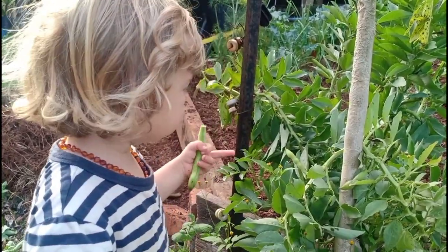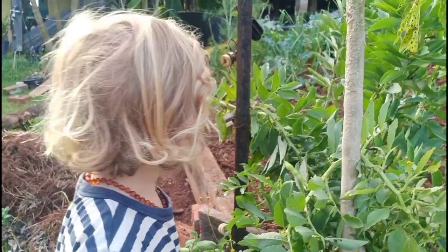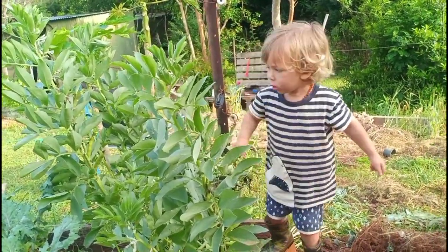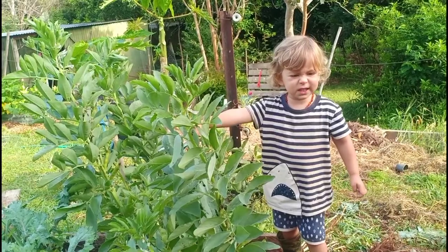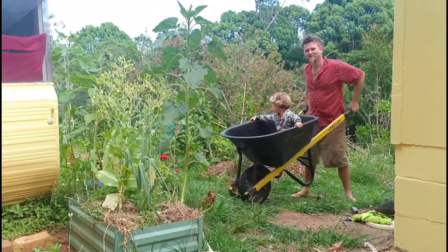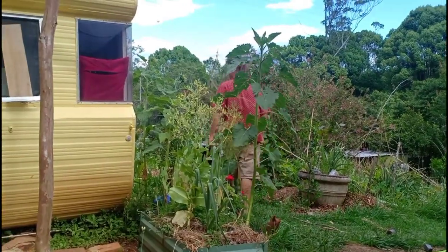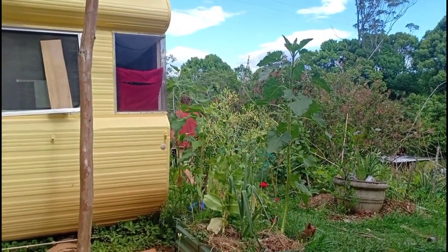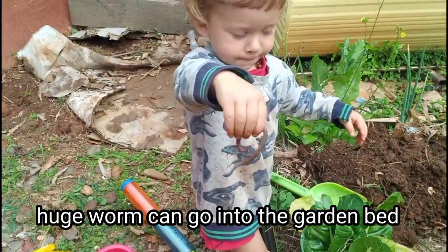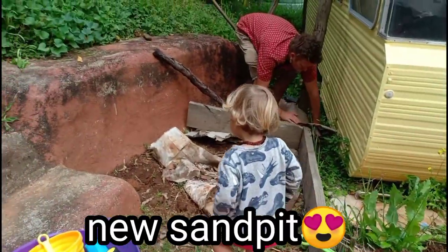There's one. Yeah. Two of them. That's not three. Daddy, oh, beans. Wow, there is a worm. It's definitely the ice garden bed in. And what are you doing there?